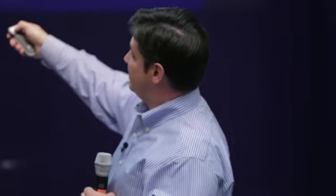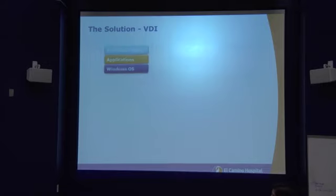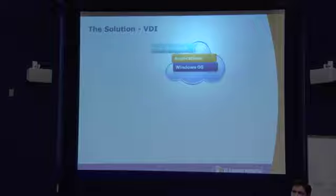Basically, if you think about your computer, you've got a Windows operating system. On top of that you've got your applications. On top of that you have your application data, your settings, etc. What we did with VDI is basically take those and separate them out, so they're not building on top of each other and have that kind of interdependence. Then take them and move them, no presentation's complete without a cloud, then move them into the data center.